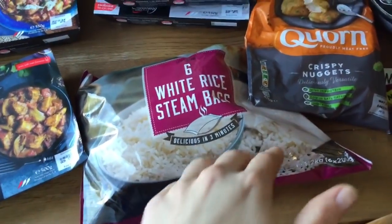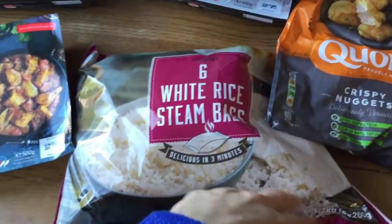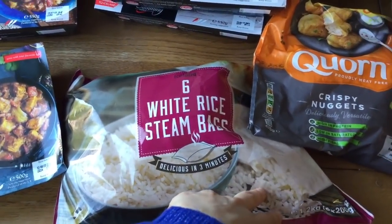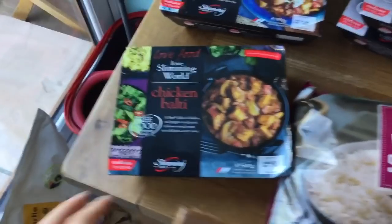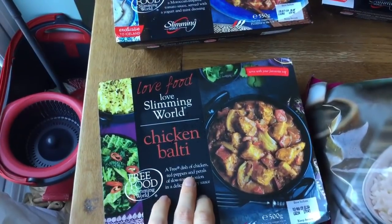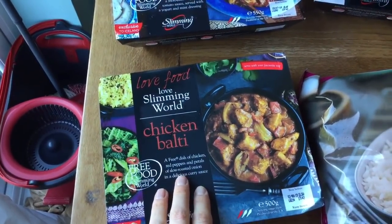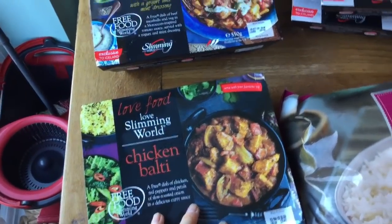Because I've got so many curries, I've got some of the white rice steam bags. These ones are free on the Slimming World plan and 3 minutes in the microwave. This is another one I've not tried yet, the chicken balti. A free dish of chicken, red peppers and petals of slow roasted onion in a delicious curry sauce.